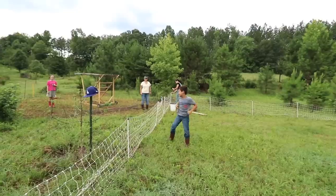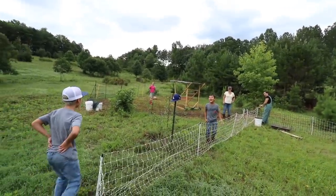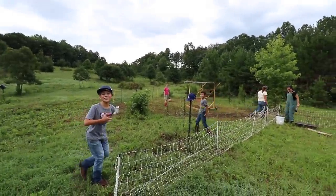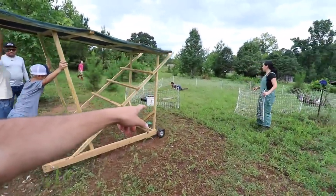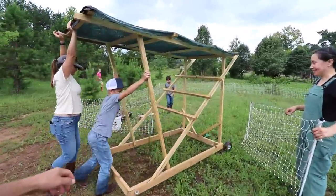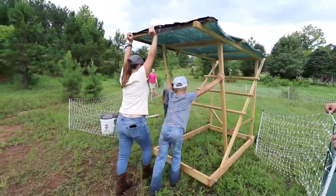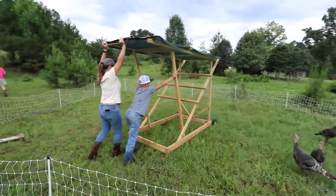Let's turn the fence on first and then we do it. Yeah, yeah. I can do it. That was easy. Just push it straight back. I did it. There we go. You got it. Put it in the middle. I'm right in the middle.